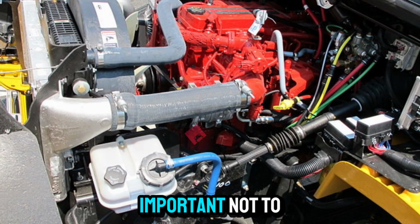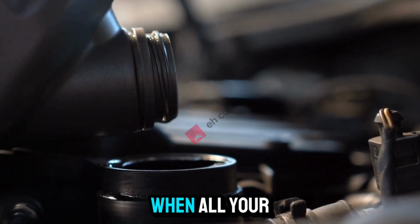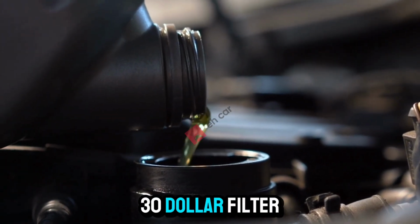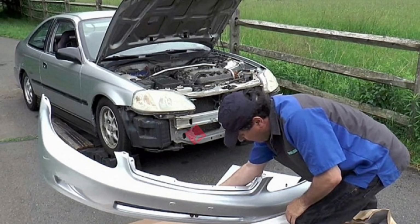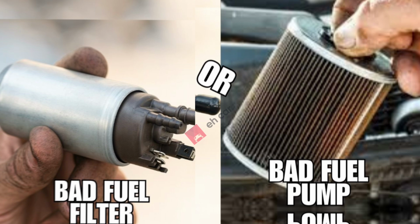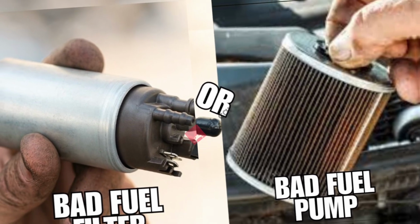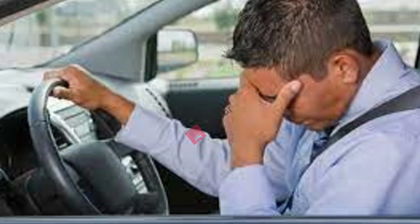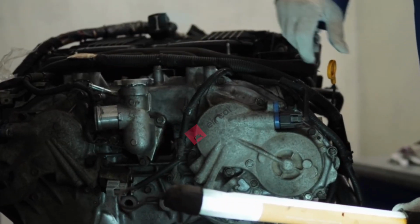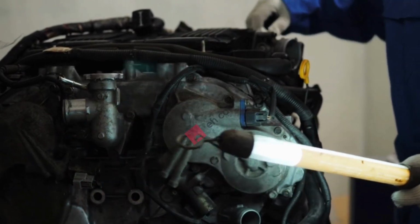That's why it's so important not to jump straight to replacing the pump. Spending close to $1,000 when all your car needed was a simple $30 filter change is not just frustrating, it's money wasted. So here's the takeaway. A failing fuel pump and a clogged fuel filter can feel almost identical, but they're not the same problem. A bad pump gives you constant low pressure, noisy operation, and hard or no starts. A clogged filter causes hesitation, stalls under heavy load, and pressure drops only when the engine is working hard.